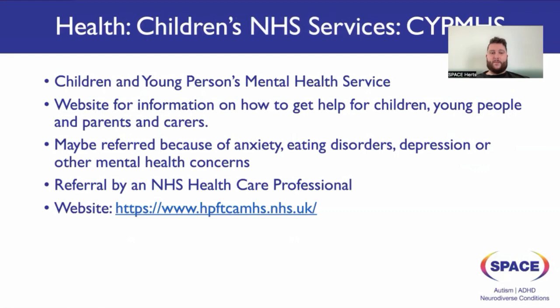The Children and Young People's Mental Health Service, also known as CAMS, as it was formerly known as the Children and Adolescent Mental Health Service. This team has a website for information on how to get help for children, for young people, and for parents and carers. You may be referred into the Children and Young People's Mental Health Service because of anxiety, disordered eating patterns, depression, low mood, or any other mental health concerns. To access the service, you may get a referral from an NHS healthcare professional. This can be your GP. More information is available on the Children and Young People's Mental Health website.